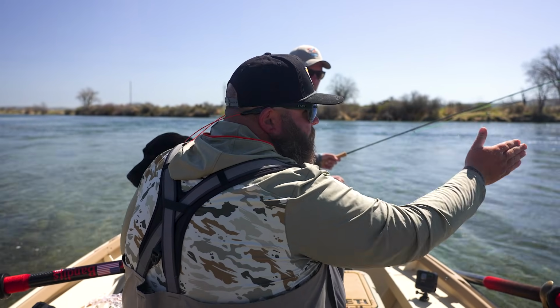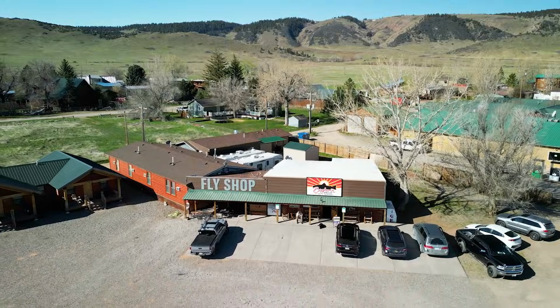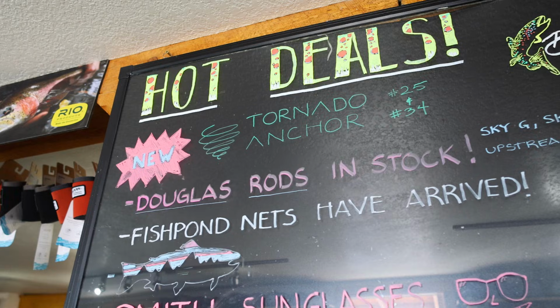I should say straight out, if not, land your flies just a little bit upstream of your indicator. Okay. Co-owners Pete Shanafeld and Mike Dewey have made Bighorn Angler the destination for anglers in southeast Montana.